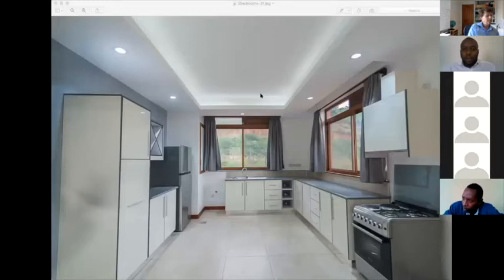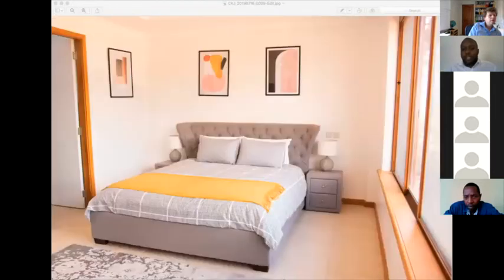For example, our 1-bedroom, yes, what you're seeing is the kitchen right now of one of our apartments. All those fittings come with the apartment. You can see the suspended ceilings, the kitchen cabinets, the marble counters. Those are marble counters, as you see. So they're really luxurious.